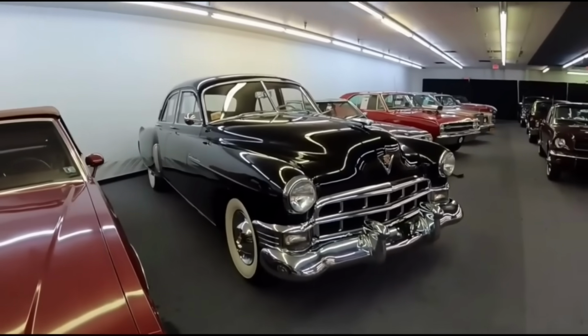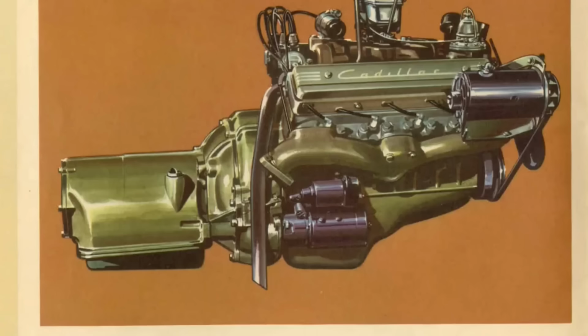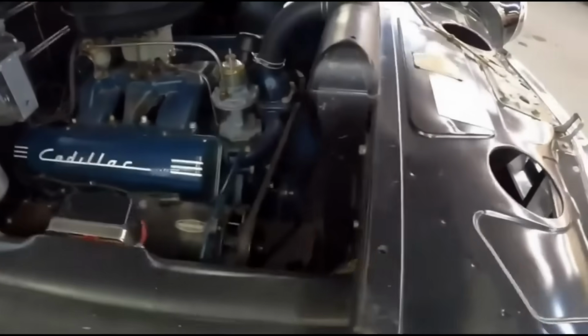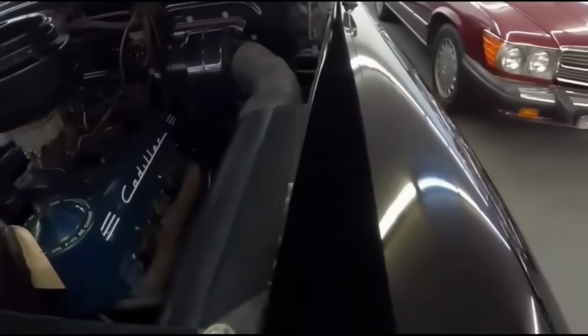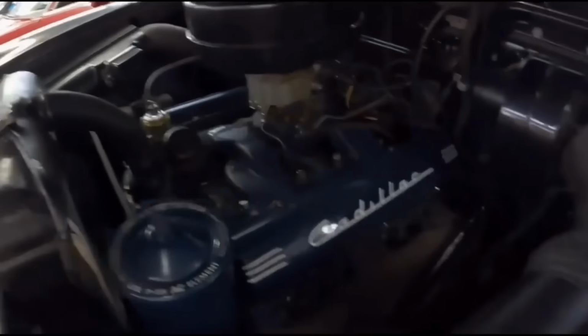I chose a 1949 over a 1948, which are all but identical, because starting in 1949, Cadillac featured their new overhead valve V8 engine that would be the benchmark, if not blueprint, for most GM V8 engines to come over the next 75 years or so. I pity 1948 Cadillac buyers because their cars have the old, heavy, and trucky Cadillac flathead engine.